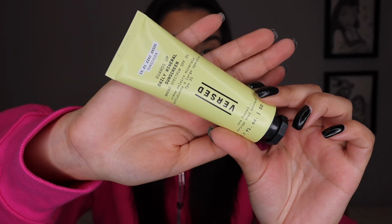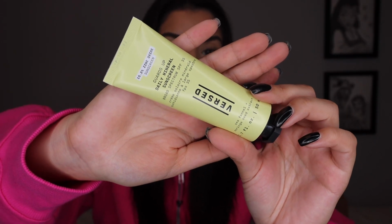Next up, we have their sunscreen. Honestly, haven't been testing this out too much. I know I should be wearing sunscreen all the time, especially if I go out, but I don't go out that much, so haven't been testing it out too much, but I have been using it under my makeup when I went on my fall hikes.